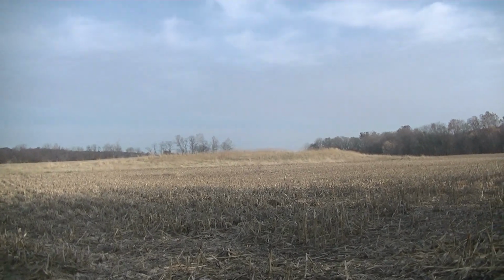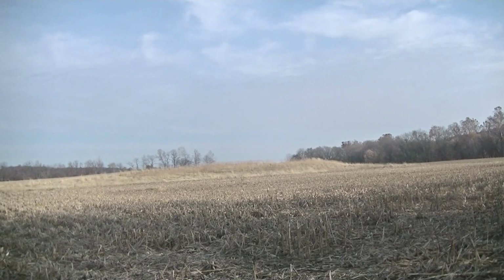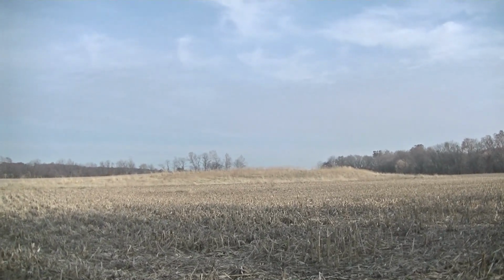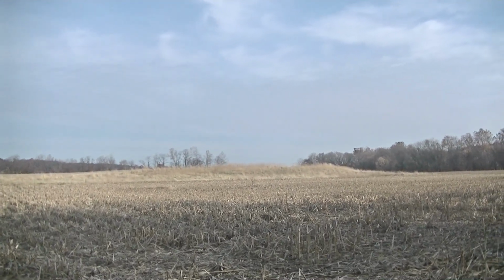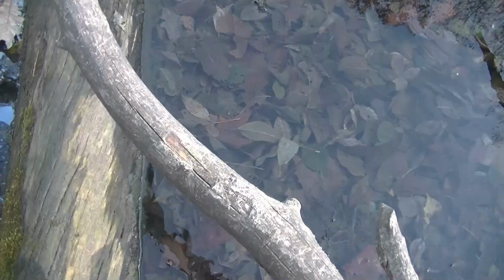There's a mound there that I really need to hunt if it ever gets cleared off, or possibly dig on. I found stuff there years ago, just a few things, but it just needs to be dug. A lot of things on this property to look at. Still heading down to the creek and chasing off coyotes.